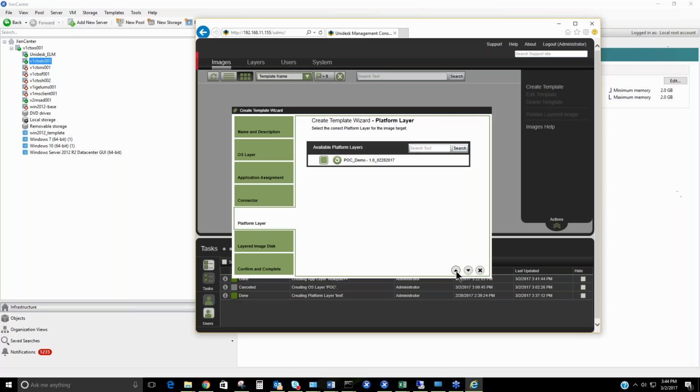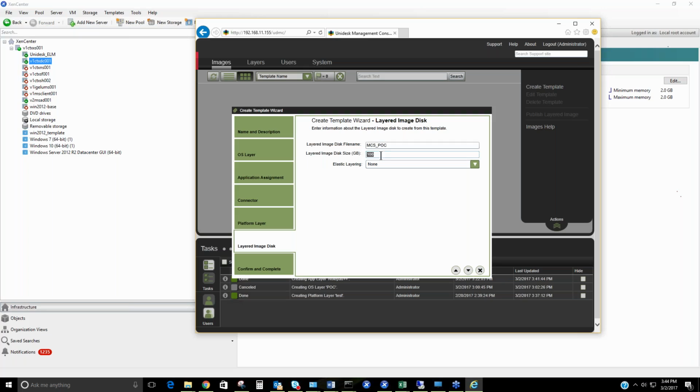Let's recap real quick. I've got my OS layer. I've got my platform layer. That's the one I put the VDA into. And then I've got my application layer, which is the third layer that I put the Notepad++ into. Correct. And let's say you had 50 layers in your library. You only want 10 of them to go in here. You would just pick the ones you want to put in the image, right? You could use some elastically, some in the image, some not in this image at all, but in other images, right? So we're going to say how big we want to make the disk, and then see the elastic layering there? That's important too. If you turn that on, you can say, I don't want to use elastic layering.